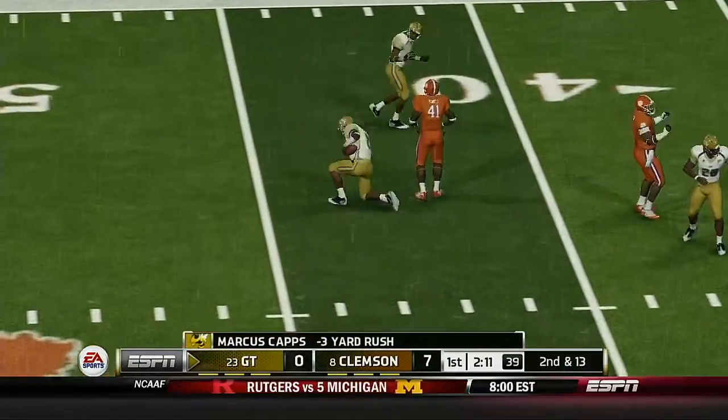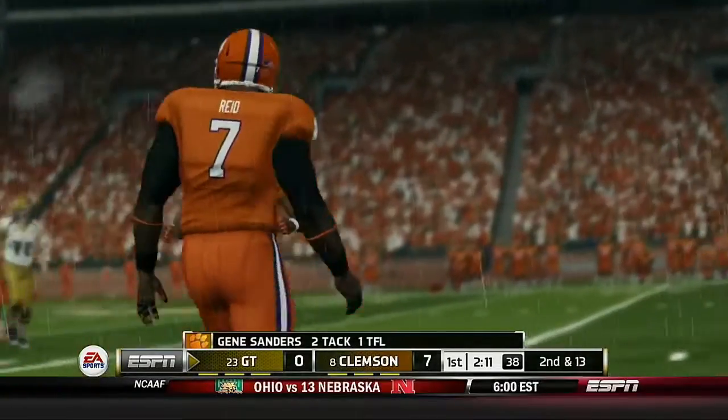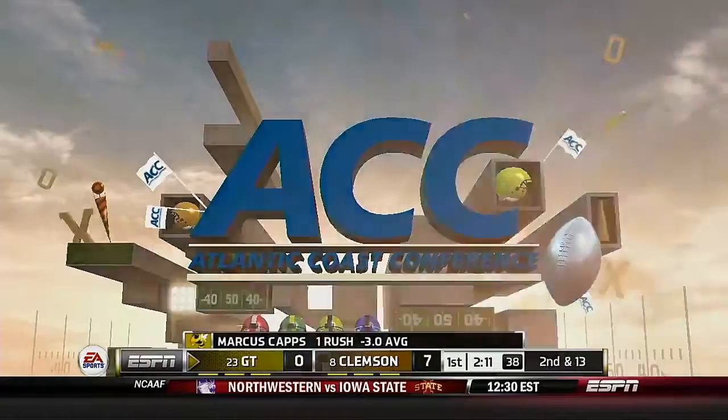They'll drop him for a loss. More plays like this, and the coaching staff is going to need to change up the blocking scheme. You can't allow the defense to play in your backfield.